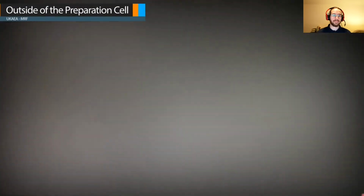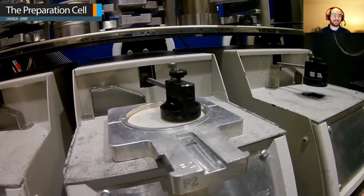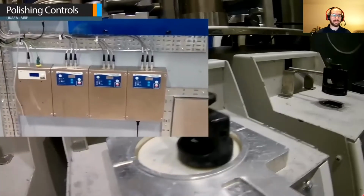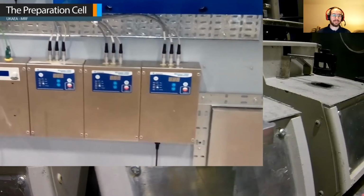There we go. All nice and clean and shiny again. On the front of the polisher, you can see that there's no controls or buttons. These have all been moved outside of the hot cell to make maintenance easier and make it simple to operate without having to press those small buttons with the remote manipulators.